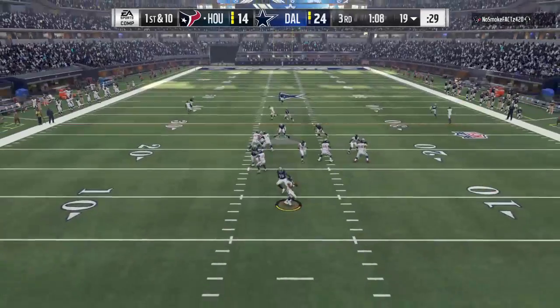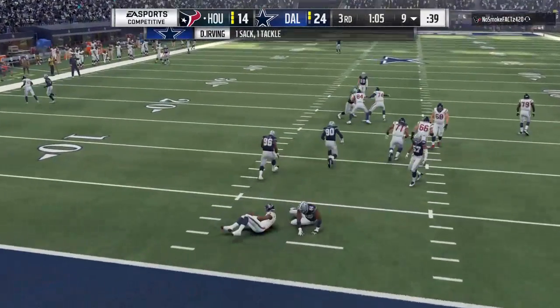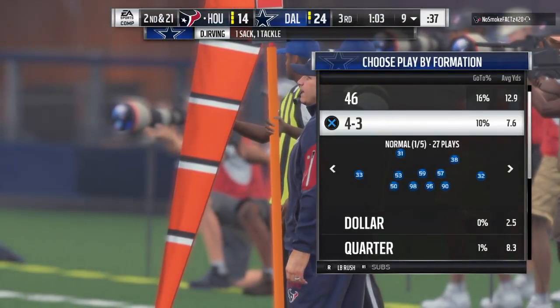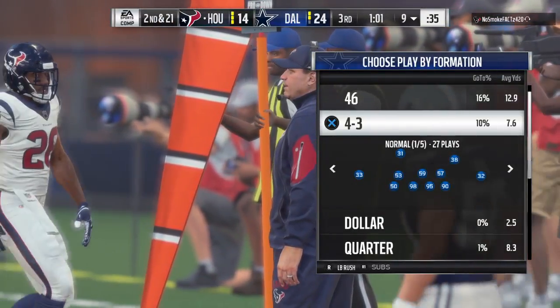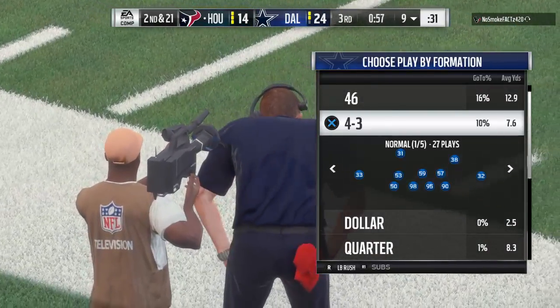They go play action here on first down. And a big loss here as he's taken down. David Irving continuing to fight downfield. The big tackle gets him for a loss of 11.